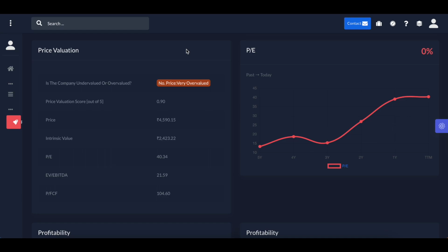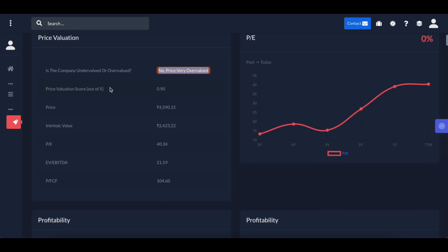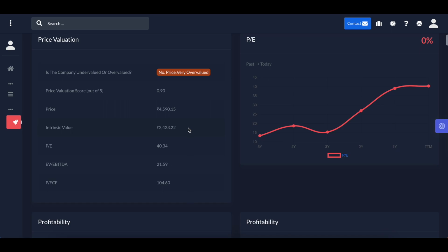Now if you want to know more on what basis I'm saying that the price is overvalued or undervalued, you can see this price valuation score. For each stock, we do a price valuation score, which rates the stock on a scale of 1 to 5. In the case of this example company, it has scored only 0.9 out of 5. So that's why we say that the price is overvalued. Otherwise, you can also compare the current price of the stock with the estimated intrinsic value. Even by this comparison, you can see the price looks overvalued.